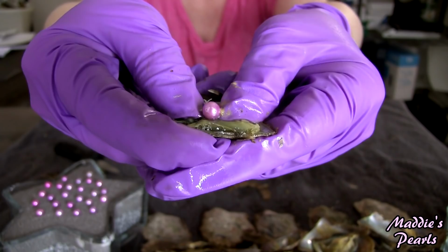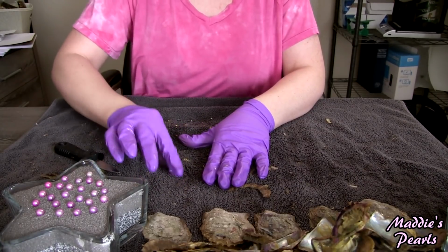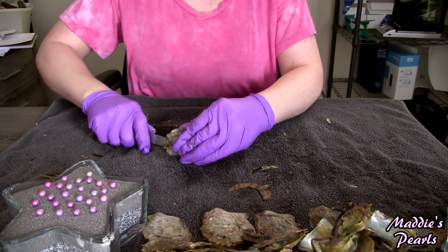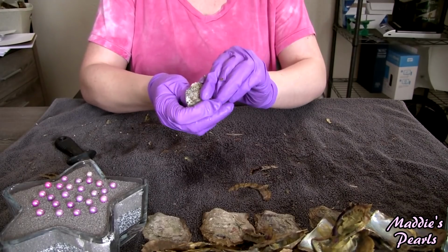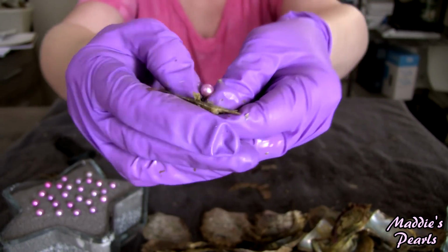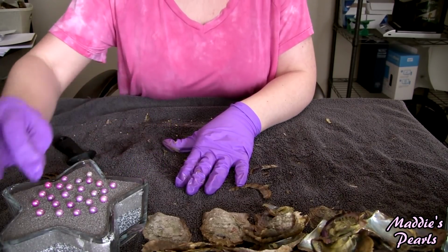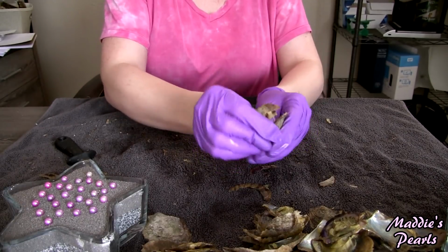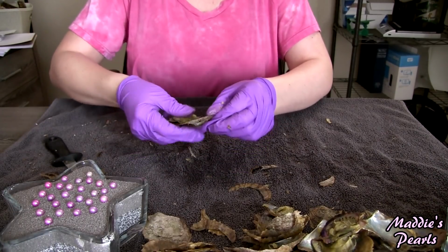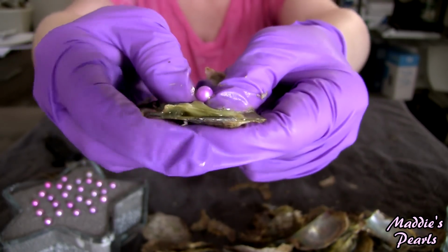Gorgeous purple. Absolutely love. And this one. Beautiful purple again, of course. I got so lucky with this shuck. I really, really did. Almost all of them were the perfect purple pearls. Stunning. I love it.